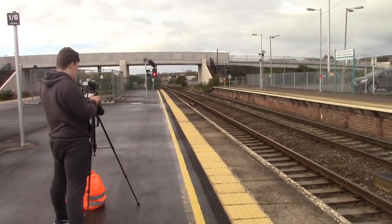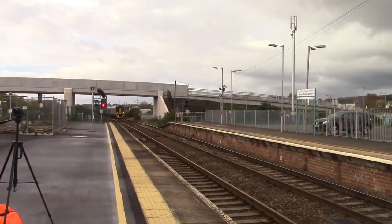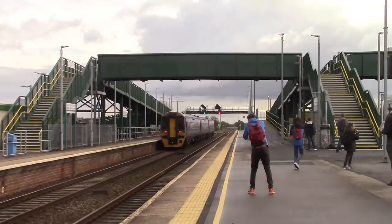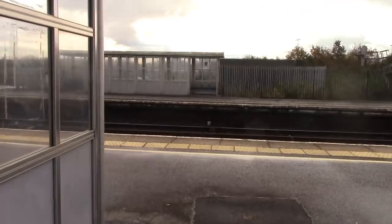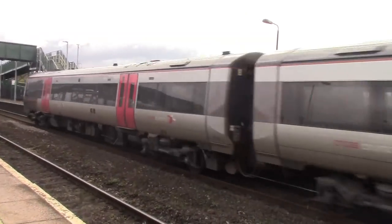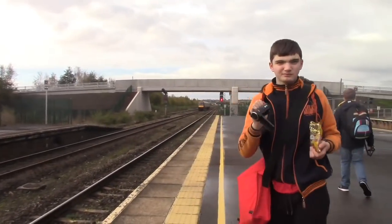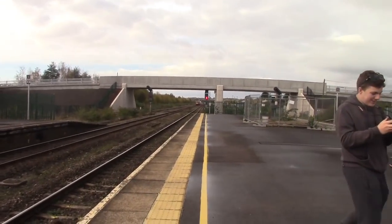Okay, passing through now is the service to Portsmouth Harbour from Cardiff Central. Class 158, with 158955 on it. And also approaching in is a CrossCountry 170 to Cardiff Central from Nottingham. And that's 170398. And just like Severn Tunnel Junction before, Tristan had his head in the way. Yeah, boy! Memories. But I'm not going to tell him to get back this time.